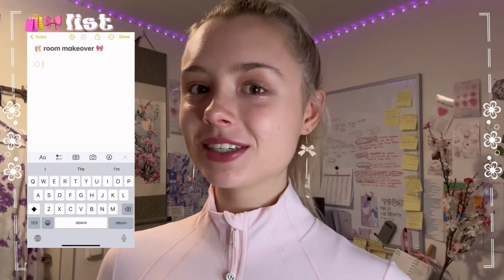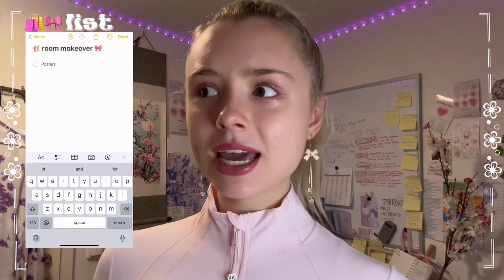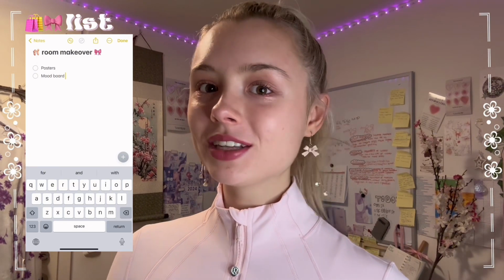In today's video, I'm going to be doing a room makeover. So here's a list of things that I'm going to do and that you can also do to make your room extra cute. One thing that really helps bring your room together and just make it cute is adding posters. I have a couple here, and it's actually quite a cheap and pretty affordable way to do it. I also want to make a mini mood board to put in my room just so I can see it all the time. You can really put all your aspirations and motivations there, and when you make it cute, it also makes your room extra special.